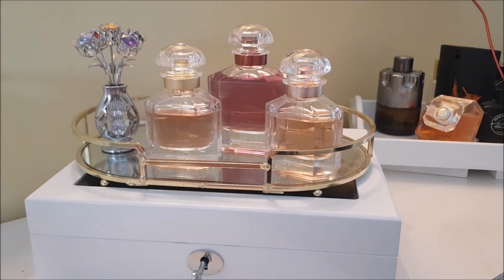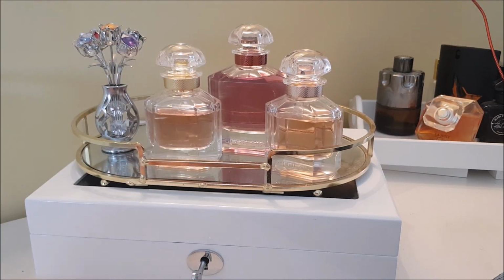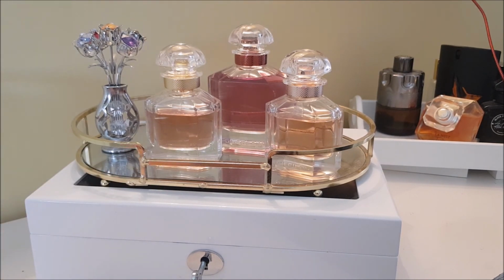So what do you think of all of these fragrances that I've just been talking about? Is there one that stands out for you? Now, if you want, in future I can do an individual review on each of the fragrances. And if there's one in particular that you want me to go deep into, I can.